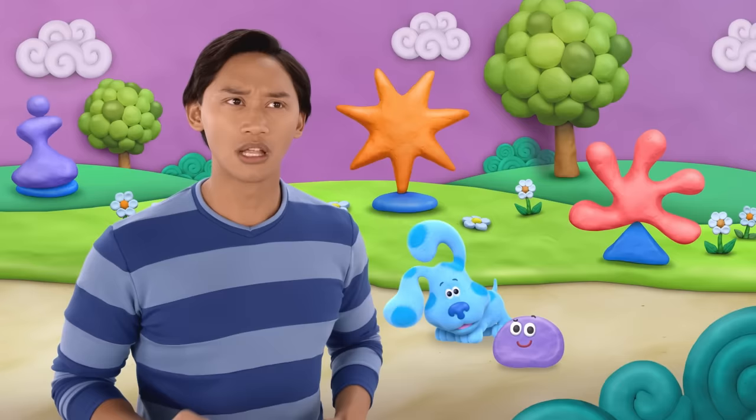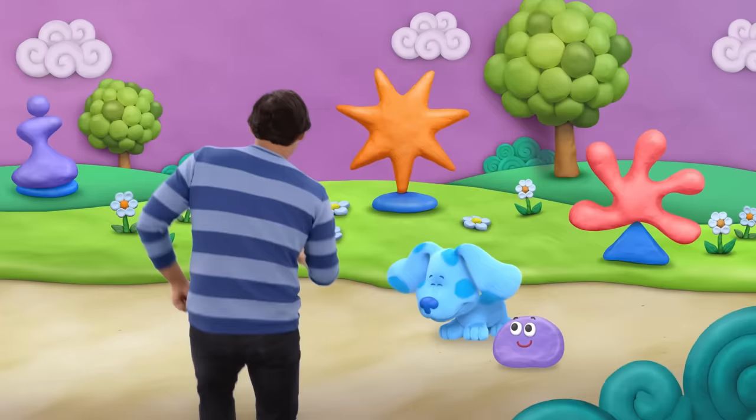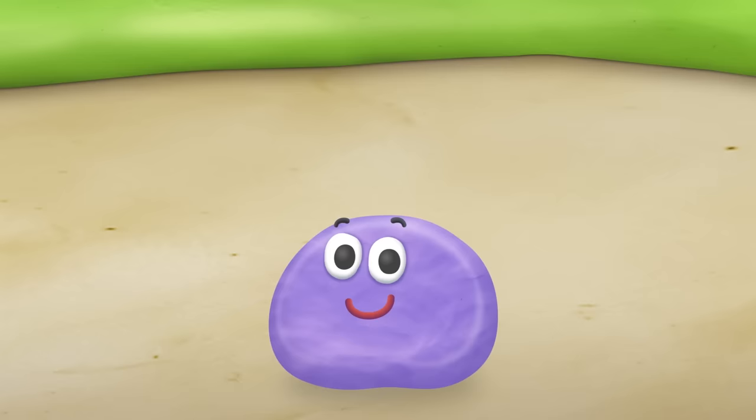Stand on one leg. Yes. Okay. Let's pose like a flamingo and stand on one leg like this. Honk, honk. Ready? Pose. Wow. I'm starting to feel inspired.